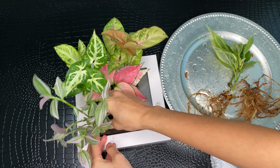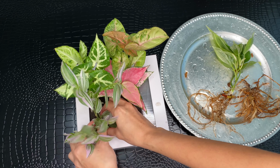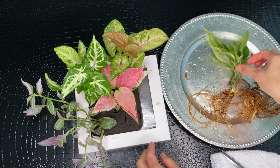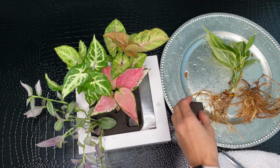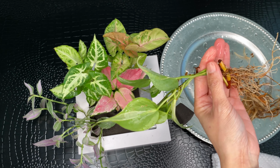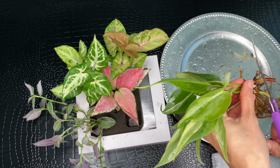So that will be in this side here, and I want it to trail down. I just want it full and trail down on the edge of my table is what I'm thinking about putting this thing here. So also the last one that I'm gonna do is this philodendron sport. I believe that is the name of this plant. I have this for a long time, and this is one of my cuttings that actually grew already.